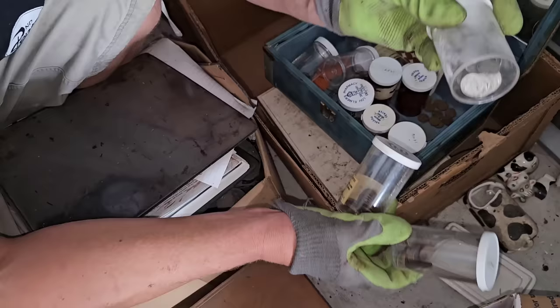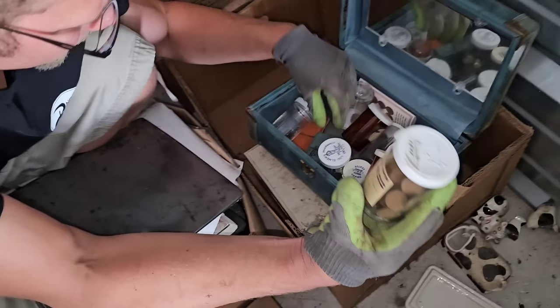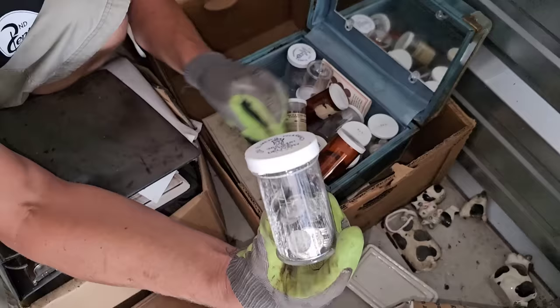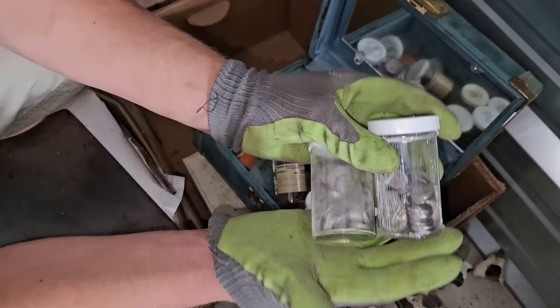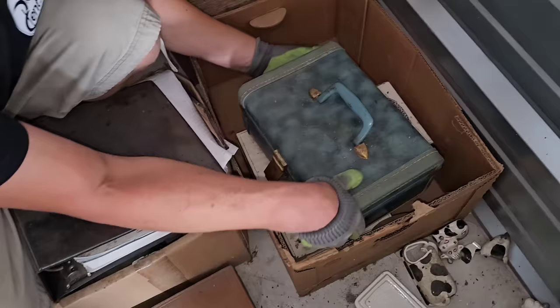1946 pennies. Wheat pennies. 45, 47 wheat pennies. More pennies. More pennies. Oh, man. All Canadian silver coins. They're right there and there. Probably pays for the unit easily. Really? Yeah. Life is good. Life is good. There's more silver coins there. Coin price book, 1971. Wow, wow, wow. I'm loving this unit. I'm loving this unit.